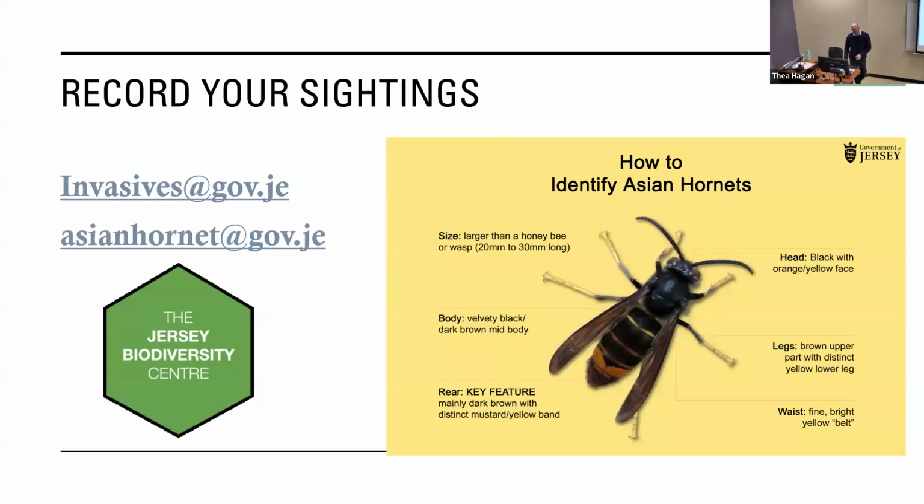We have campaigns asking people to record sightings of the yellow-legged hornet. We keep the imaging and the messaging really simple, in common language. We don't want technical language in there. We want people to have a look, see if they can identify it, and have one or two places to report it.